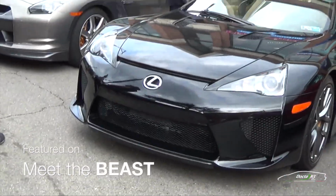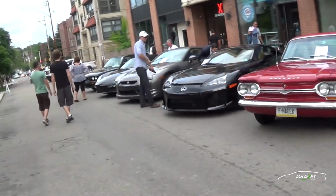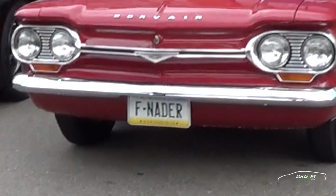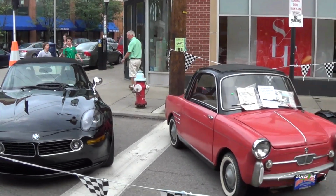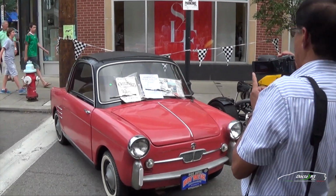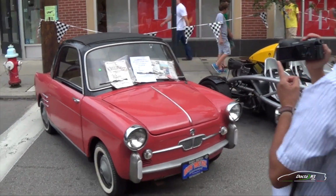LFA, you know this car. It's been on the channel. And you have a Corvair. Look at the license plate. One of the cars that's here today is this beautiful Z8 right next to this crazy Fiat. How do you say that? Fiatina? It's a beautiful little car.